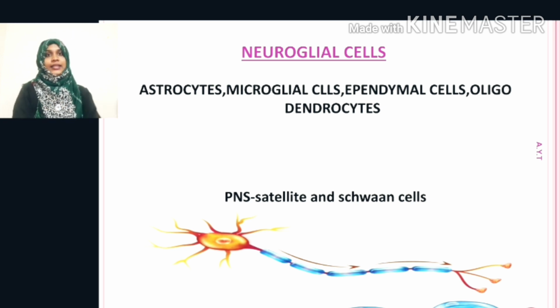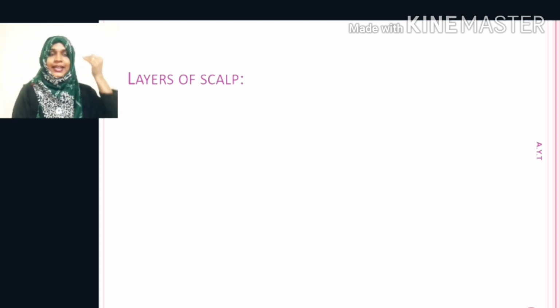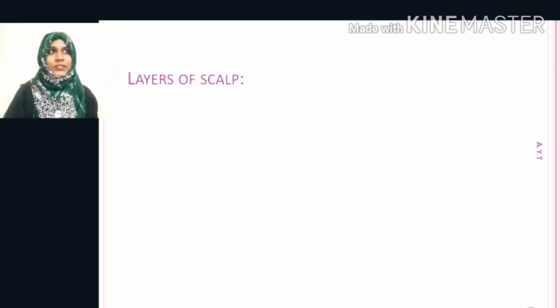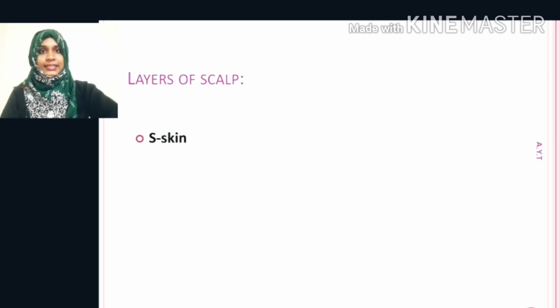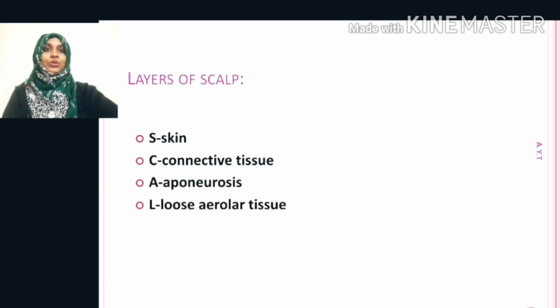Next, layers of scalp. From skin, what are the layers of scalp? Why I include this slide is that in most DHS and DME exams it is asked. So just be familiar with it. The first layer is the skin, then connective tissue, aponeurosis, loose areolar tissue and pericranium.